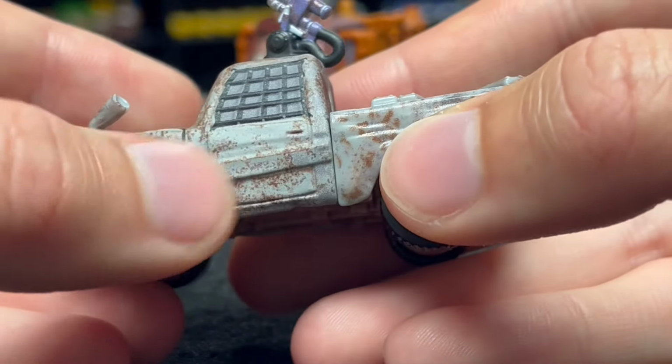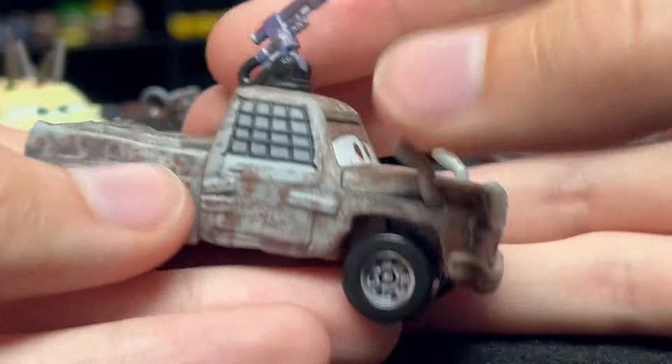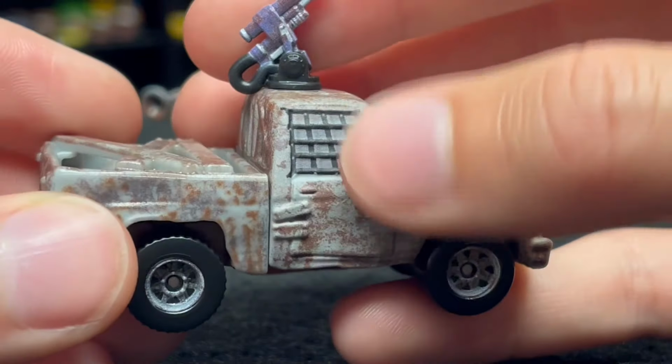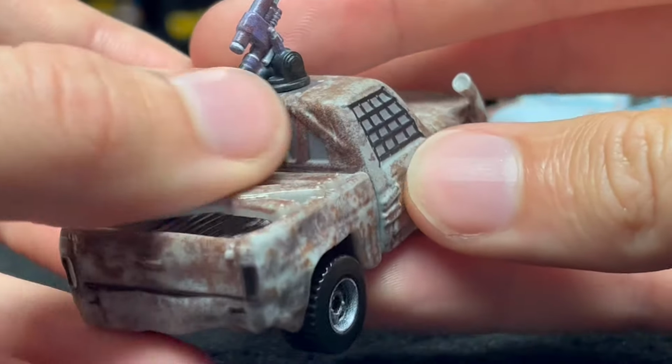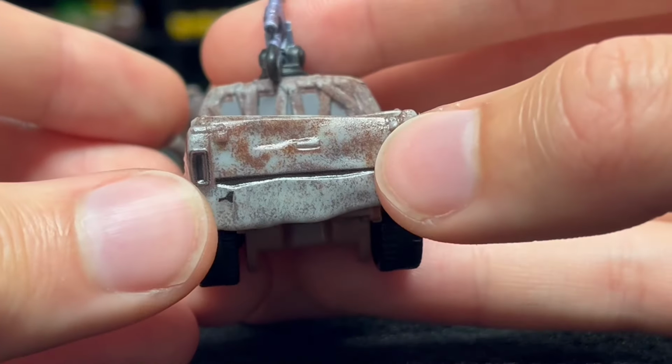He has a lot of pieces of wood on him. Pieces of wood covering his door there, covering this door too. Yeah, he does, but they're broken for some reason. He has bars over his windows there, more pieces of wood over the back window. It's cool. Very cool, busted up looking truck.